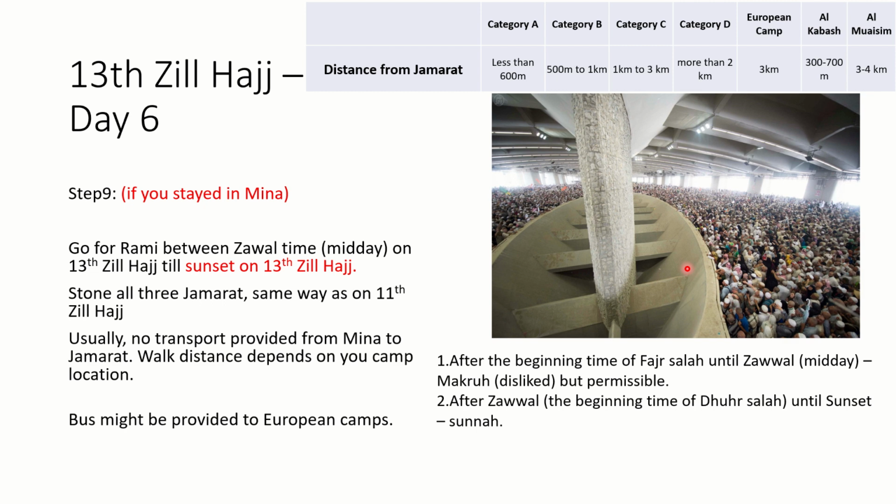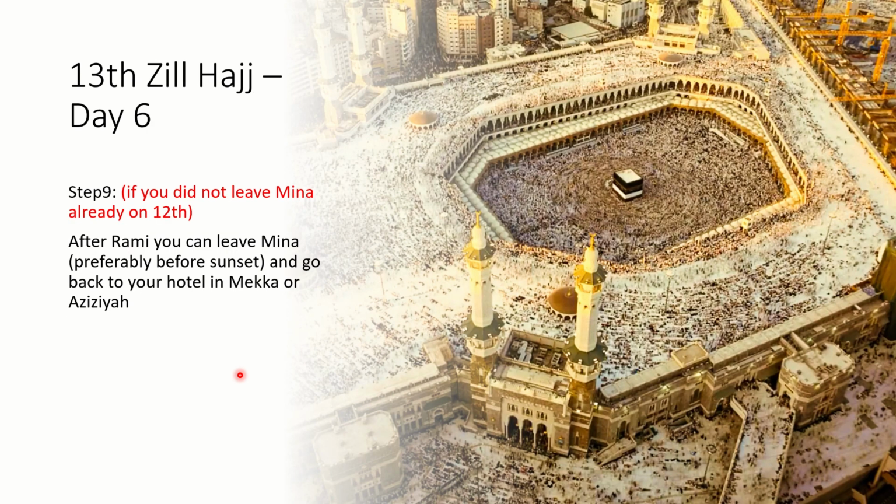After you have done this, then basically you are completed with everything. You can go back to Mina, pack your bags, and whatever, and your tour operator would usually be providing you with bus transportation in order to go back to your Makkah hotel or to your Azizia hotel.